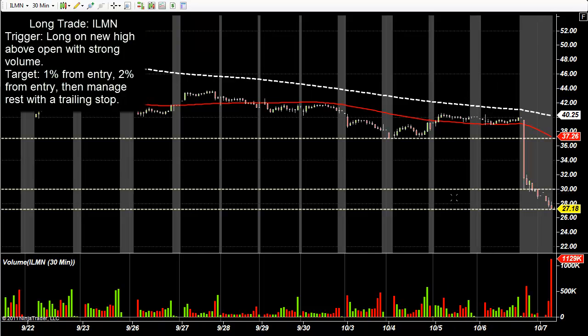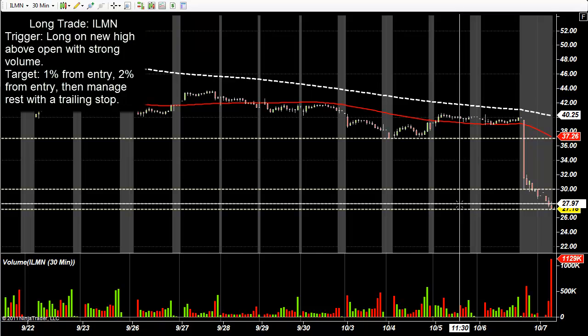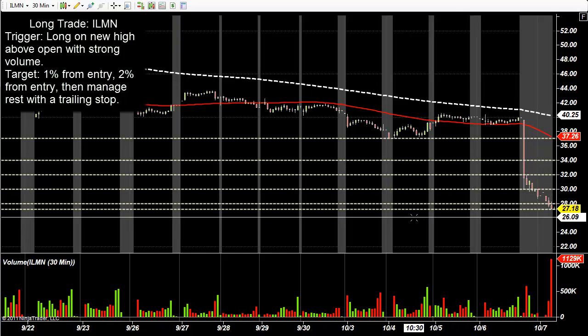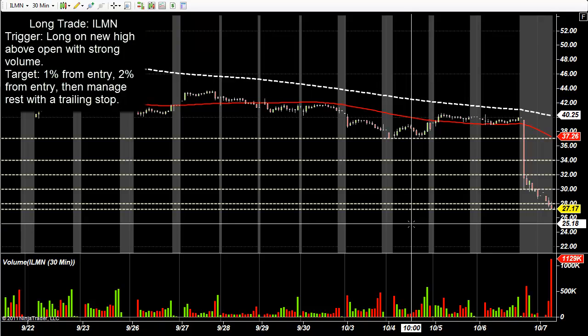Watch resistance at 30, possibly 28. 32 and 34. A lot of money in this trade. If you do get into this and we get a strong day in the market and this bounces, try to be patient with it. I think this could trend up and have some pretty good percentages in it, up into 30, maybe 32, and best case scenario up into 34 area. That's probably where I would see the high end of this.